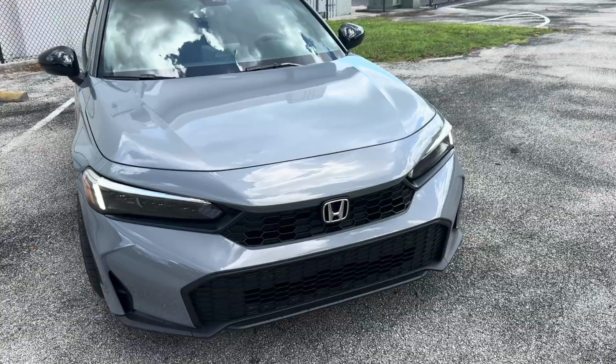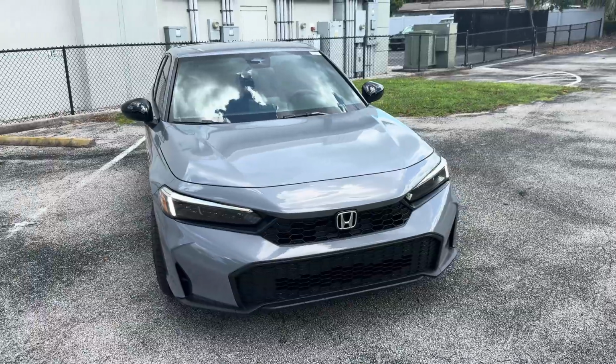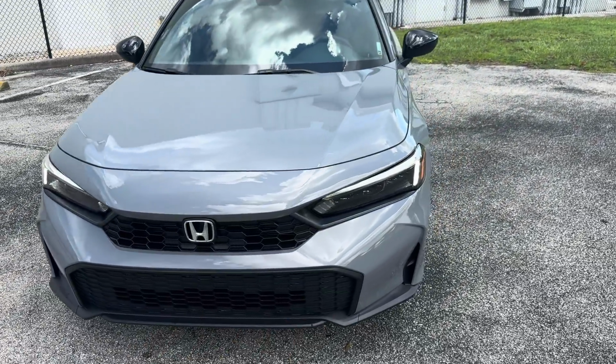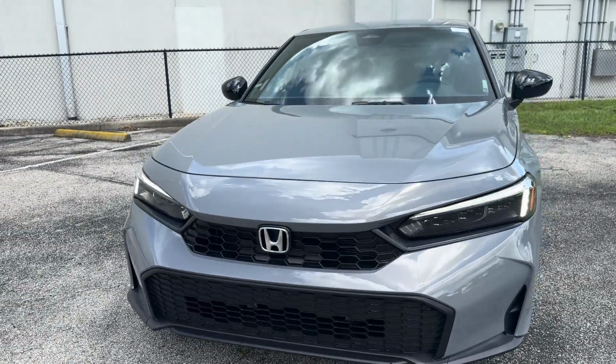styling with the black contrast to this urban gray metallic paint color. The cloud is covering up the sun, but I'm sure as soon as the sun pokes out, you'll see just how impressive this paint color really is, with functional airflow in each corner and pretty solid airflow for the radiator for this naturally aspirated 2-liter 4-cylinder engine.